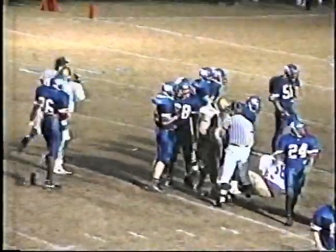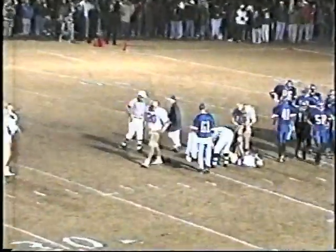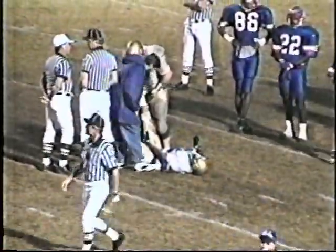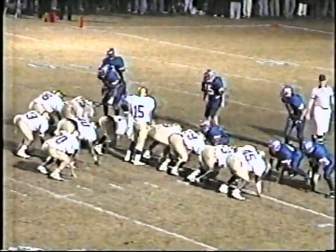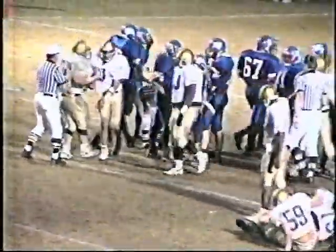First and 10 for the Purples from the Wildcat 19-yard line. Dante is still down. Official's timeout. It looks to be a cramp. What a break that was. From the 19 yard line. Colton gets down outside the 15 to about the 13 yard line. Second down and three for the Purple.